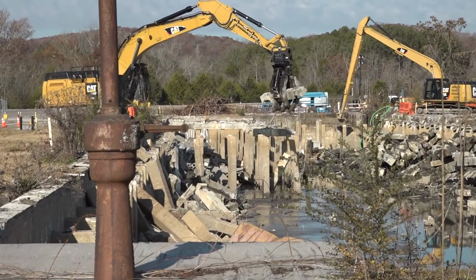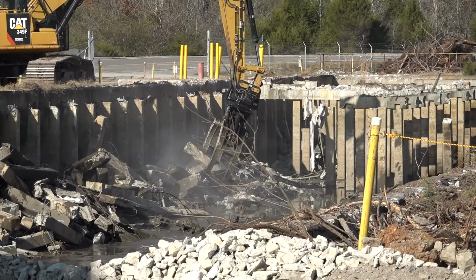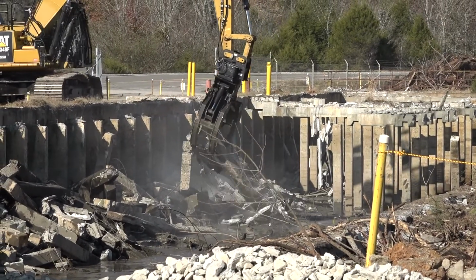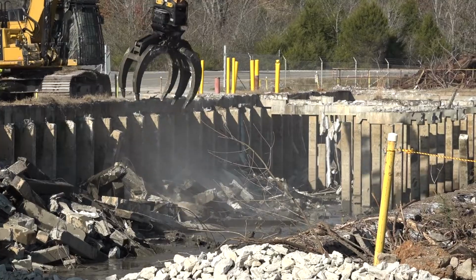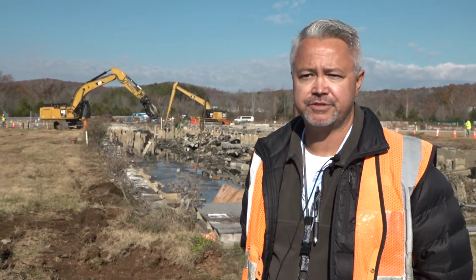And once that's complete, we've got sludge in the bottom of the facility that we have to get out and ship to EMWMF. At that point, once we get the basin and the flume clean, we'll be able to backfill, and the site will be ready for future industrial use.